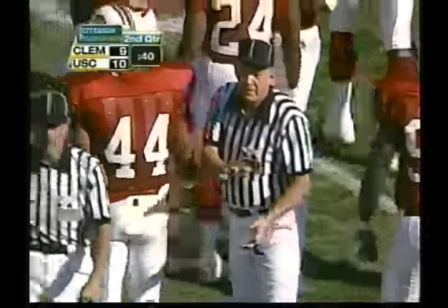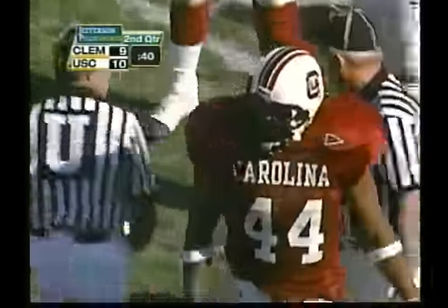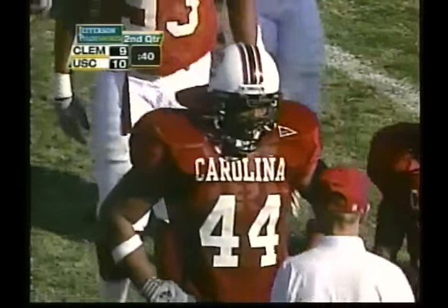The first time it was thrown behind him, but the Gamecocks giving up the underneath stuff and making Clemson use another timeout as they're short of a first down. And Clemson has called that timeout, so both teams go to the sidelines.